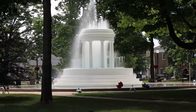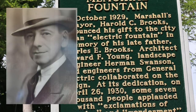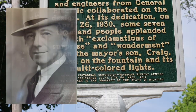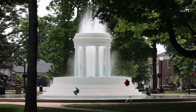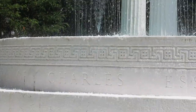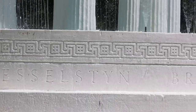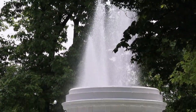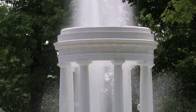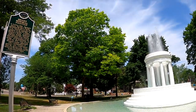The next most memorable landmark when you're in downtown Marshall is the Brooks Memorial Fountain. In October 1929, Marshall's mayor, Harold C. Brooks, announced his gift to the city of an electric fountain in memory of his late father, Charles E. Brooks. The fountain was designed by architect Howard F. Young and landscape engineer Herman Swanson, with collaboration from engineers from General Electric. It was dedicated on April 26, 1930. Some 7,000 people cheered and were in awe with absolute wonderment when the mayor's son, Craig, turned on the fountain and its multicolored lights.